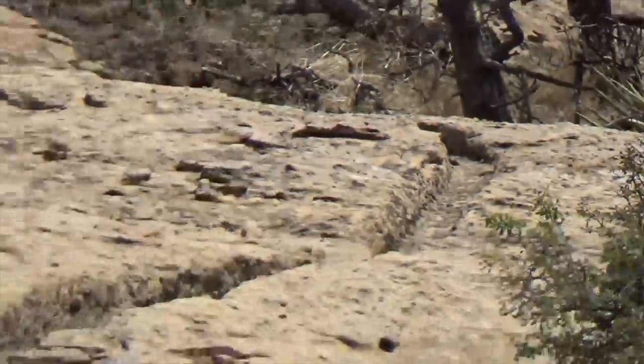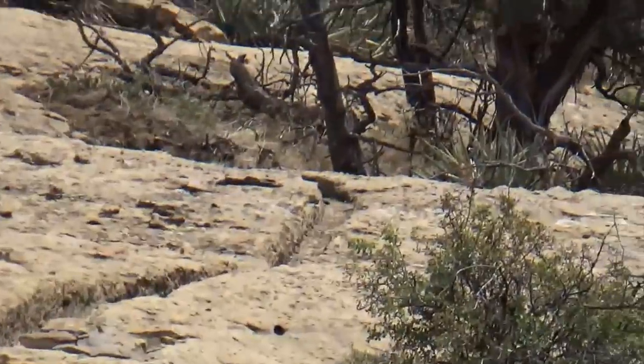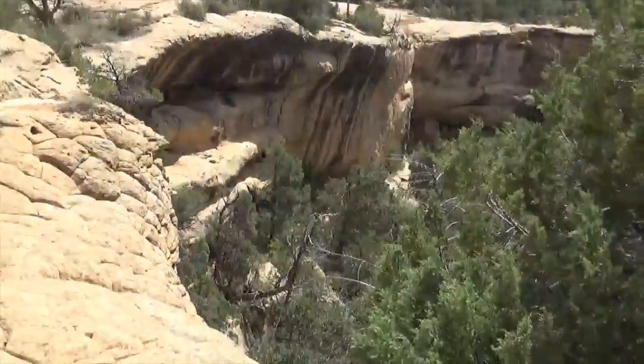You can clearly see that, and that's a single track. If you're on a bike, that would be considered a single track, a real single track. That's a native single track, Mesa Verde style. And then there are multiple stories right below it where people lived comfortably, it looks like.